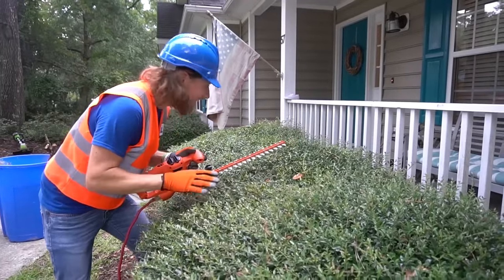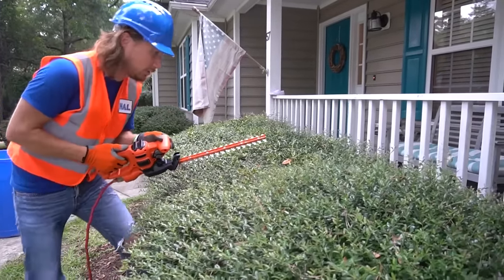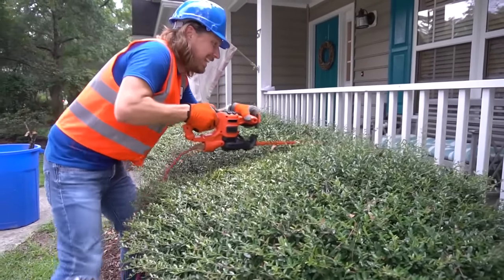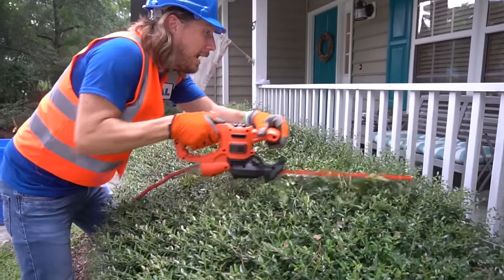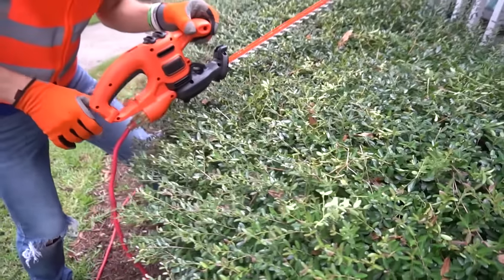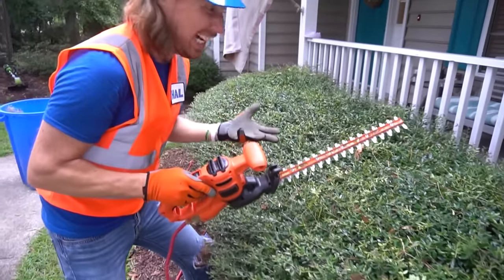Oh, right there. Wow. These things are really out of control. Look at all of this. Let's do this. Just like that. Right off the top. Oh, this is awesome. It's like giving the bush a haircut.